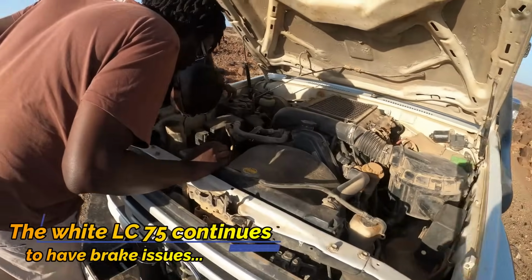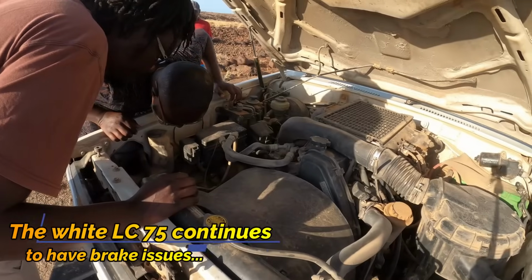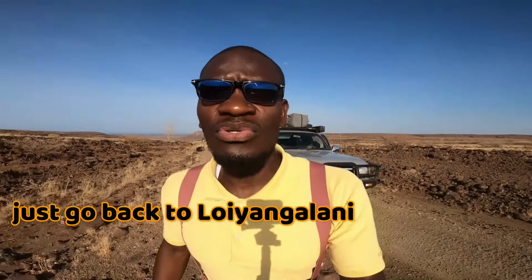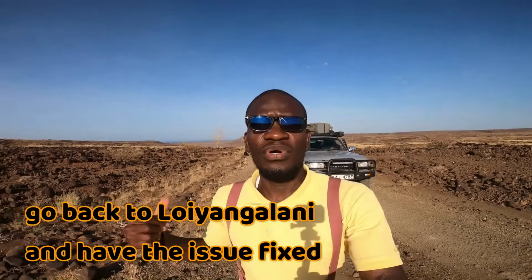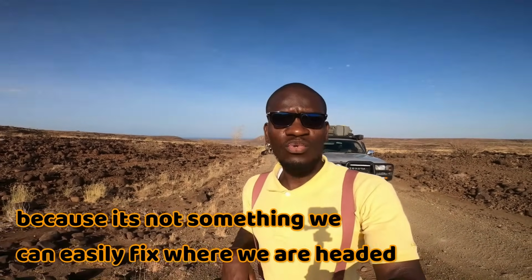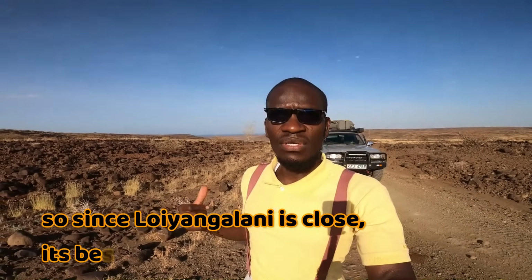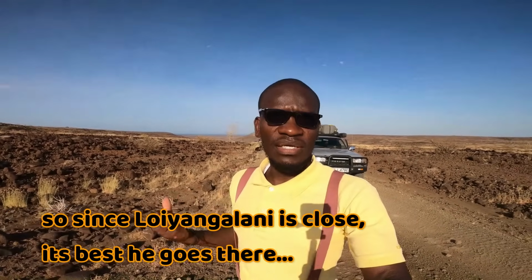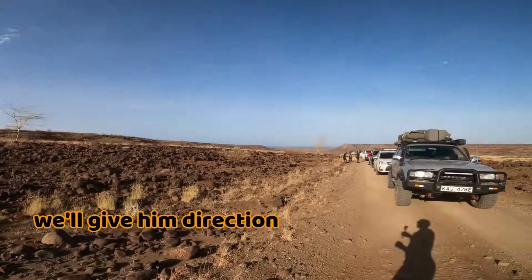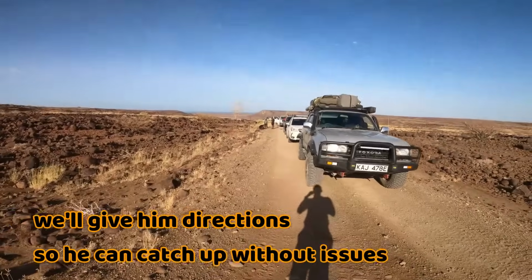It's like it has become loose. We've opted to have the Land Cruiser just go back to Loiyangalani, since it's not far back, have the issue fixed, because it's not something we can easily solve here. We're headed to Kobifora. Since Loiyangalani is very close, it will be best that he gets there, has it fixed, then he can catch up with us on the way. We'll just give him directions so that he can get here without any issues.